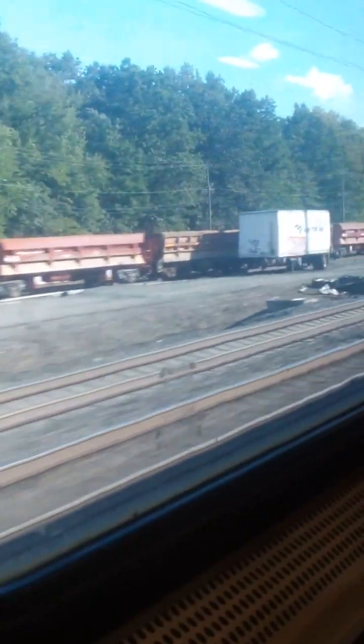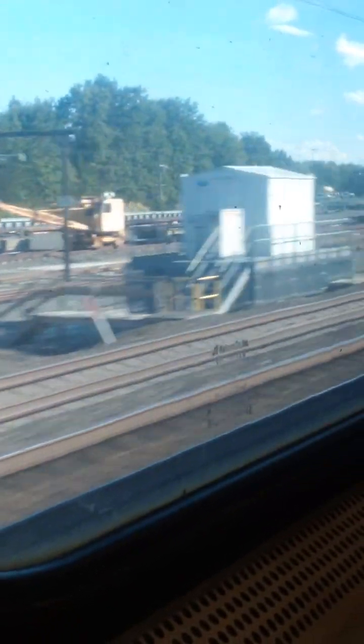Used to be yards here. Used to have them right here in this yard. I don't think they still do anymore. Nope, they're not even there. That's where the Avelias would be, right there. Those Turboliner cars, they'd be right here. Oh, there they are. See them?